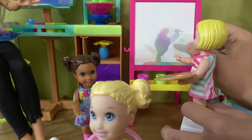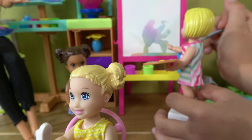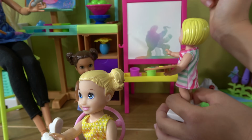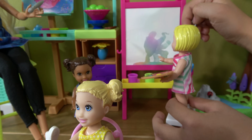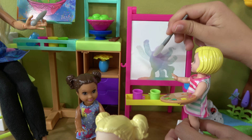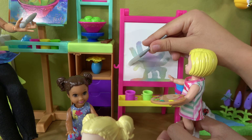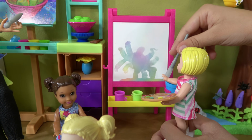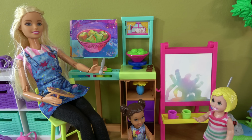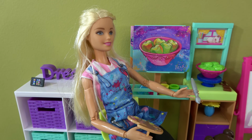Okay, now I'm gonna do the legs. One, two, three. How many legs does a spider have? Eight. Four. So it has four on one side and four on the other? Yes. Four. One, two, three, four. My beautiful spider. Now it looks like it's making a web because of that. Very good, Sasha. That's a beautiful spider. I love it. Now you can go to your seat.